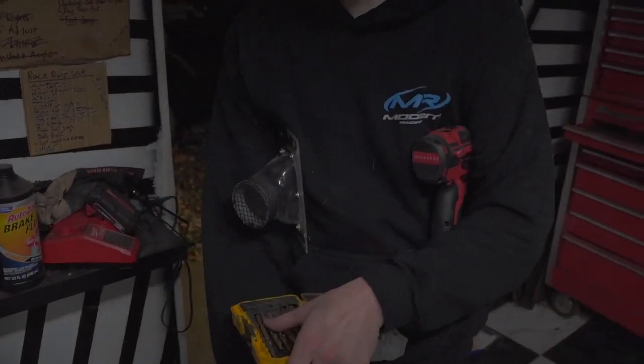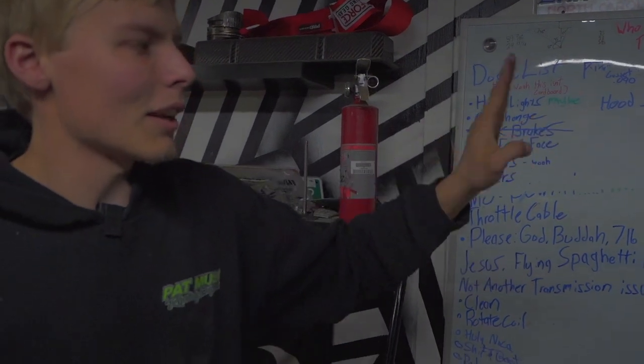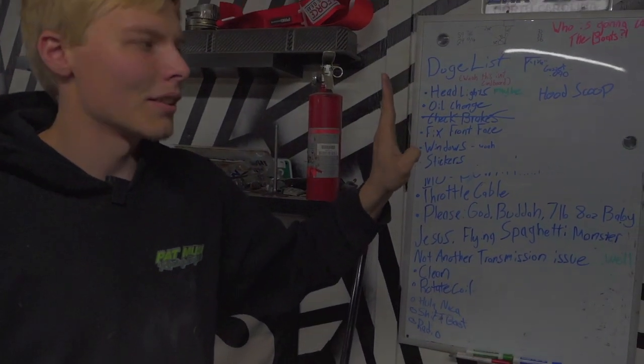Where'd you get that aqueduct? Rotate coil. That's another thing on the list. While we're racing, it tends to overheat the coil when it's sitting like that. So I think I'm going to try mounting it like that so it doesn't overheat.